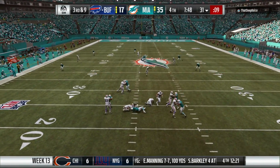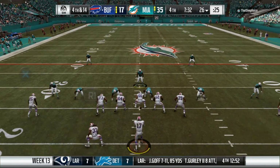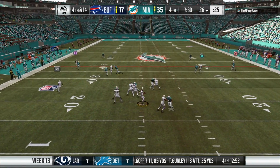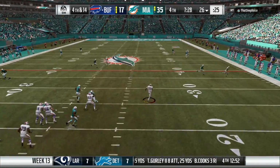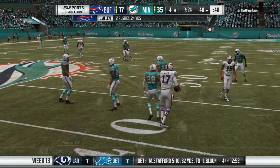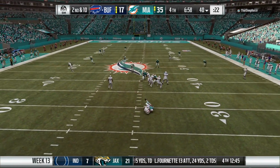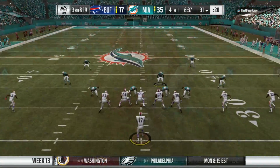Still down 18 with 7:49 to go on 3rd and 9. It's going to be William Hayes with a big sack of Josh Allen. And pretty much having to go for it at this point, down 3 scores. 4th and 14. Josh Allen's going to run for it for himself. Can he get it? And he slides down, comes down awkwardly on his knee. Luckily, was okay after that one.